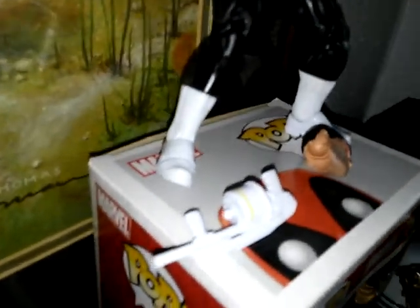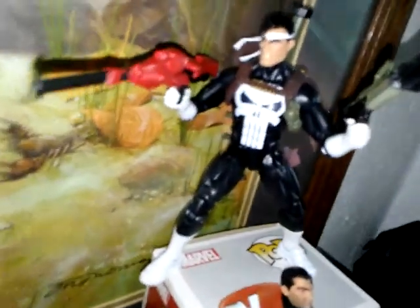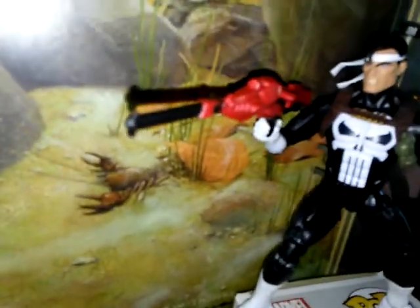I'm not using that ankle pivot very well. 1 minute. Here we go. There's a Walgreens exclusive Punisher, alternate head, Tommy Gunn, and 24 Spider.